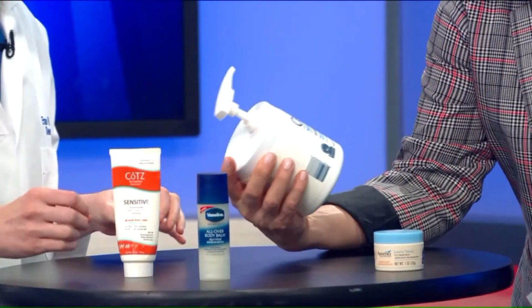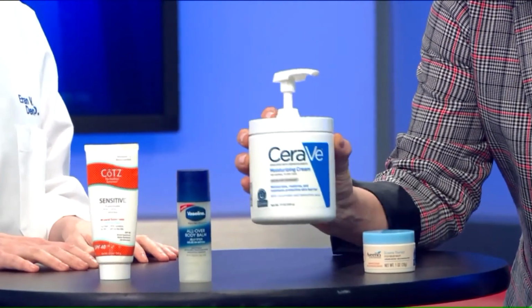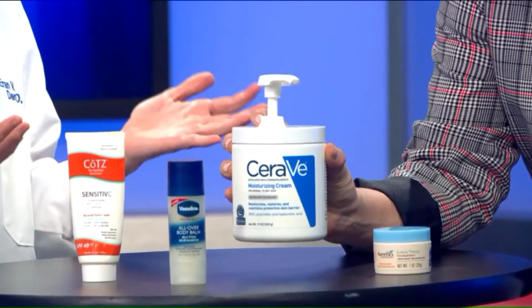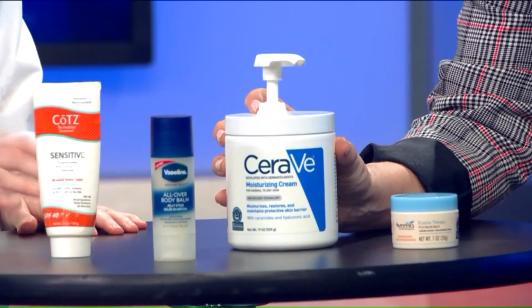Well, you've seen this stuff, this moisturizing cream. CeraVe. Does that have a sunscreen in it? It does not, but it's a good moisturizer after you shower. It's pretty easy to put on. Quick. That's what we need in the winter, just something to quickly put on after our shower.